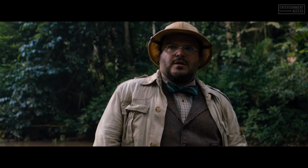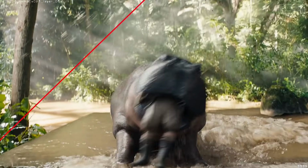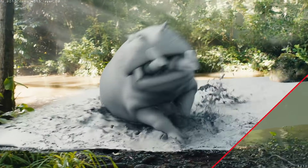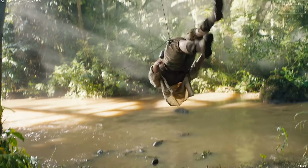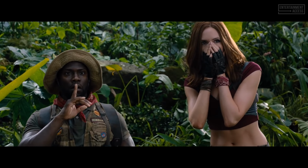Okay, so we all have 3 lives. And the way we find out about that is I'm talking to the group, and then I don't see behind me there's a giant hippo. Eats me whole. I mean, Jake wants to make sure they're really making the animals fun and at the same time dangerous and believable. Yeah, so that's how it went down.